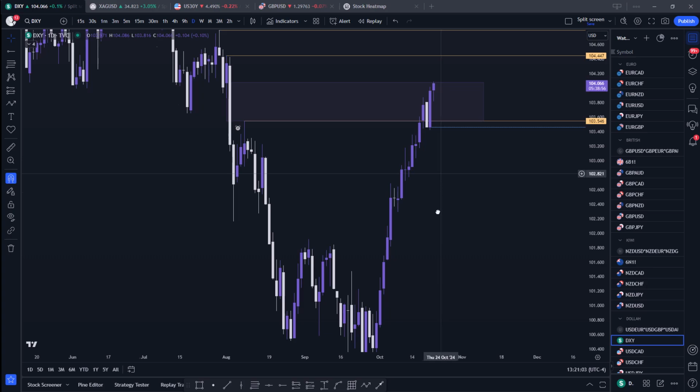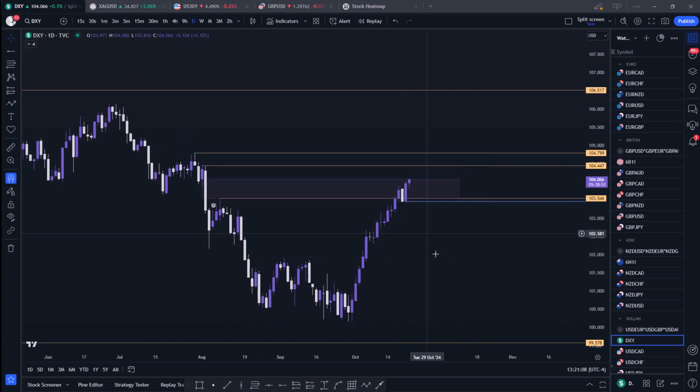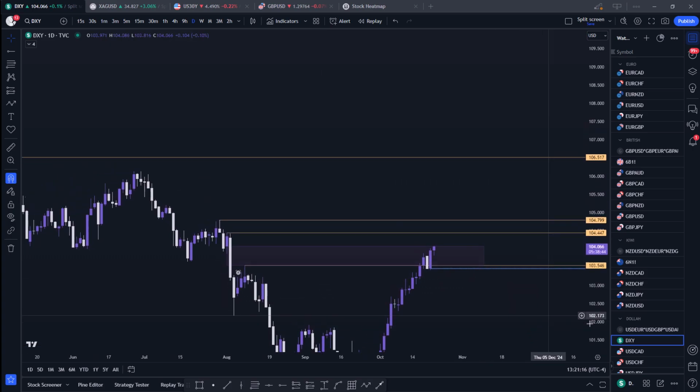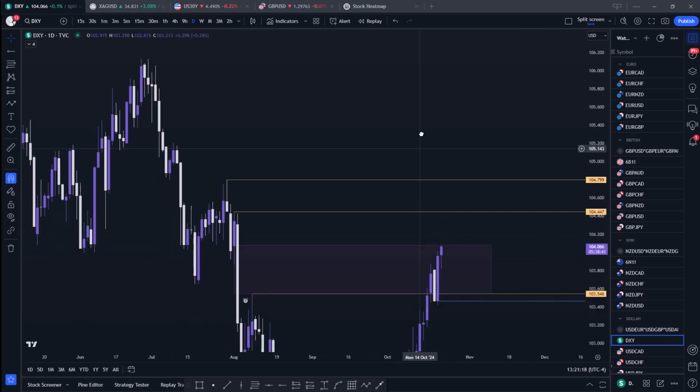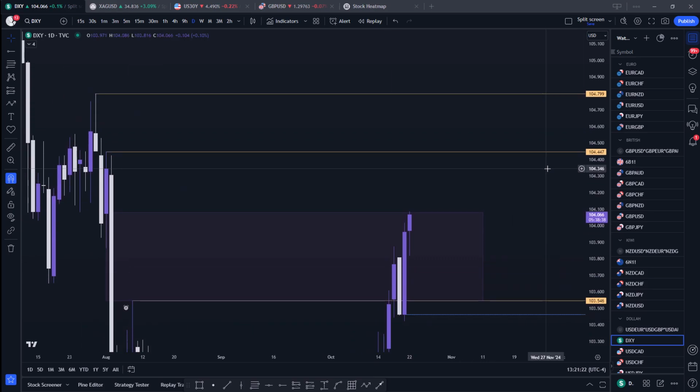I'm not going to try and sell this until we get a very clear structure to the downside, a very clear shift to the downside. Then I can look for continuation lower. Otherwise, just keep buying until your buys start failing. I would look to see if tomorrow can give us some sort of imbalance, but I see that the possible imbalance here is actually going to be very small. It's going to be minuscule.